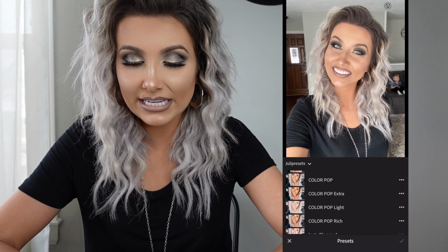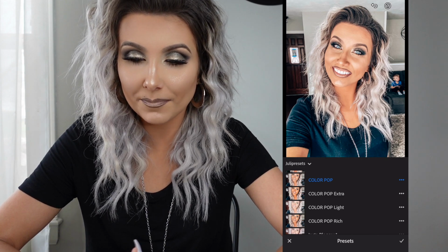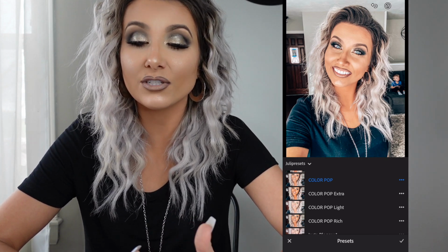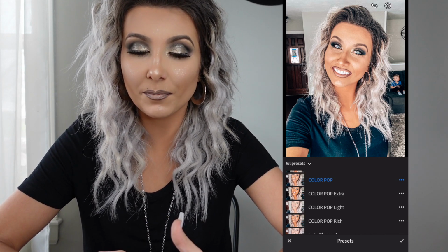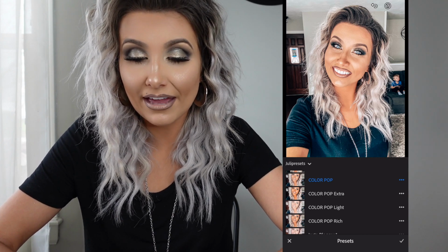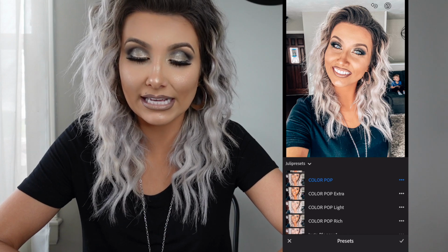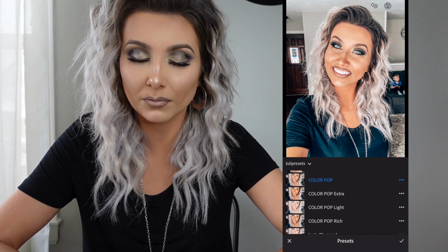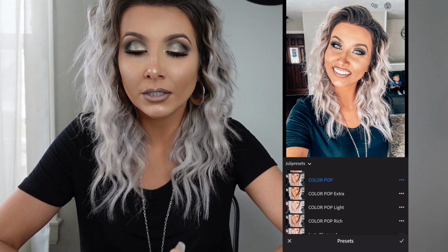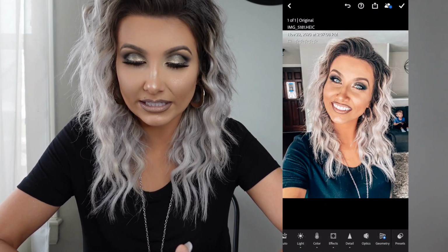So once I hit Color Pop, as you can see, that changes a lot, right? You can see individual hairs on my head, okay? It makes the details of the picture really pop. So if you want to apply that one, because 9 times out of 10, you guys, I will use just that original Color Pop one for my selfies. And then I will hit the check mark, and then that's what that one is, okay?